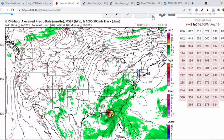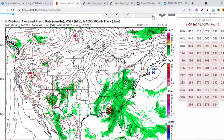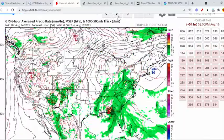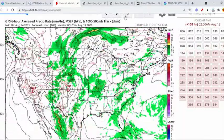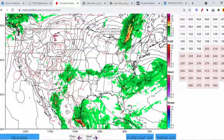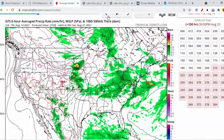So this is the latest GFS solution, the 18Z run from today. This is Fred making landfall about Monday evening. That's a little bit further to the east than the National Hurricane Center has it. This is just one model. We can see we have some rain coming into Georgia and Alabama, and it kind of gets absorbed. And then that's how Grace is down there.